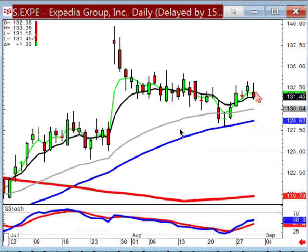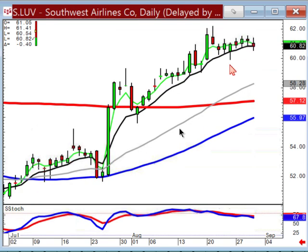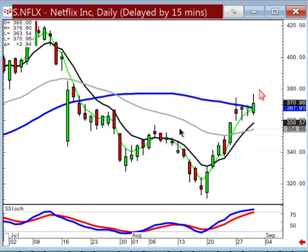Southwest, another one that has to open positive and stay above the T line. If it opens lower, you close it out. Netflix held up well, but it has to open positive also. If the market opens lower and they start bringing this down, it's telling you the 50 is going to be too strong a resistance level for them to get through.